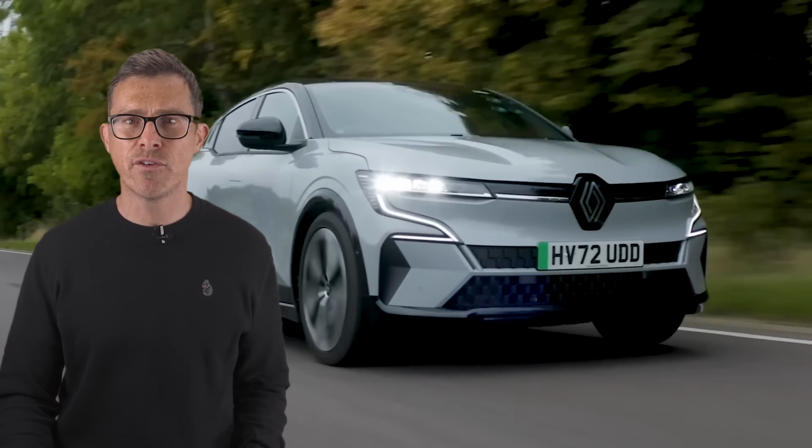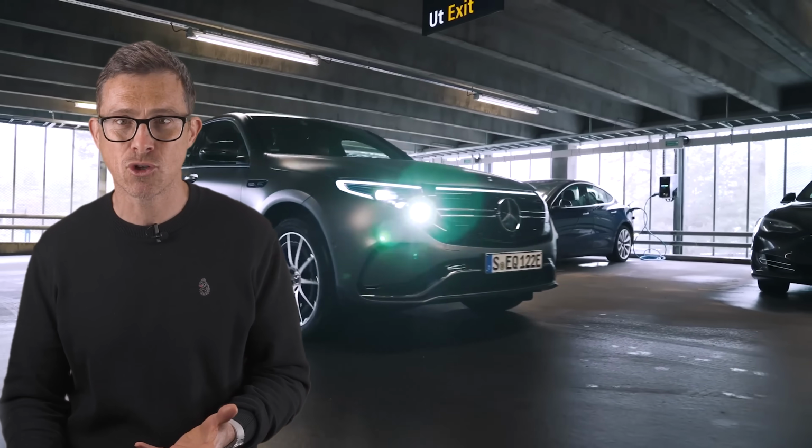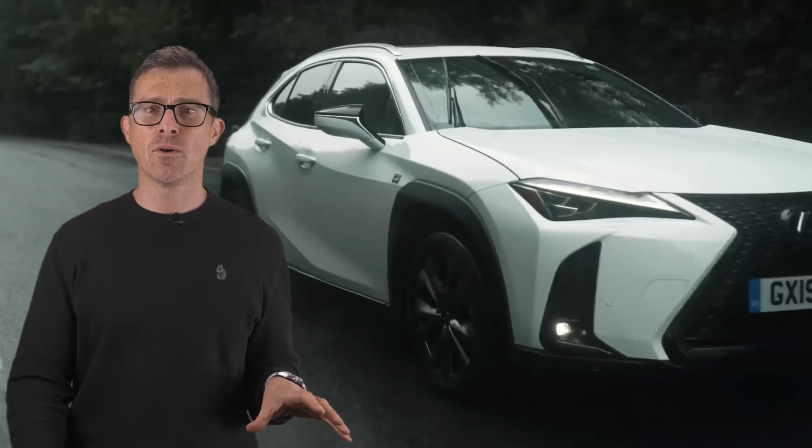And now I can reveal the 10 electric cars that have suffered the biggest drop in their value over the last year. I'll also reveal how these compare to similar petrol and diesel cars over the same period, so you know which cars to buy and which ones to avoid.